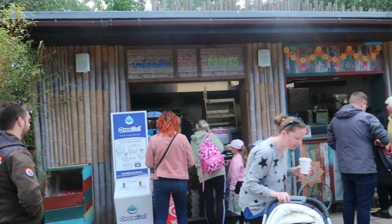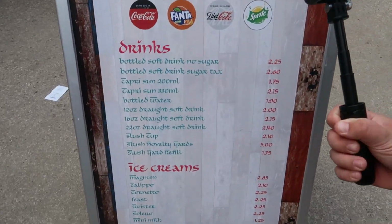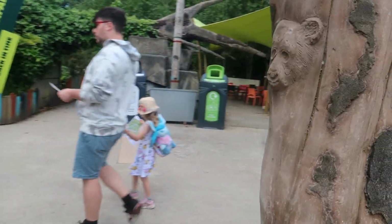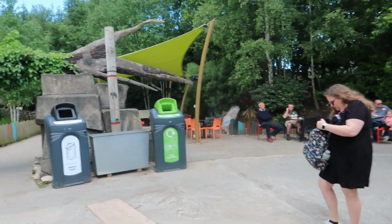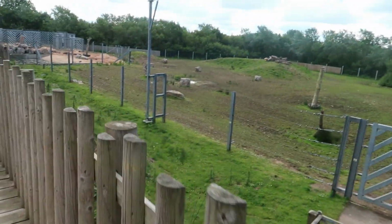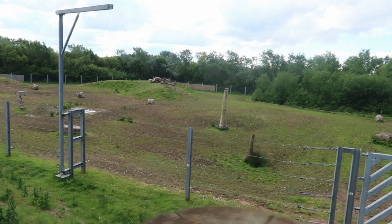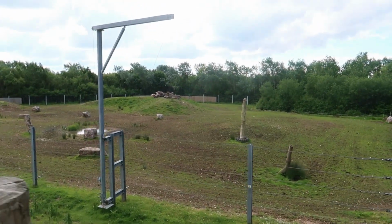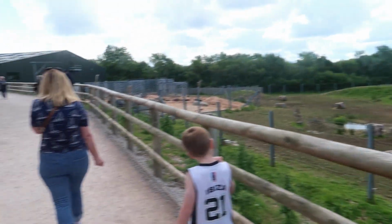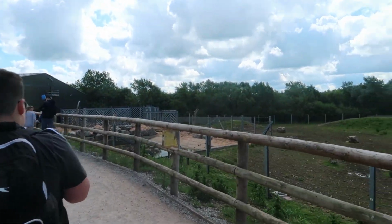As you go through here, there's a snack bar and Costa Coffee, just over there before you go in. There's also a seating area where you can have your coffee. So we just got to the elephant enclosure and they must be inside, so we'll go inside. I think they're doing a talk, so they might be keeping them inside for the talk. We're going to go over into base camp now and show you where the elephants are.